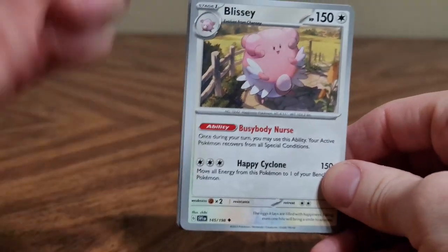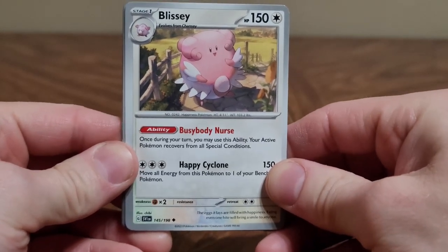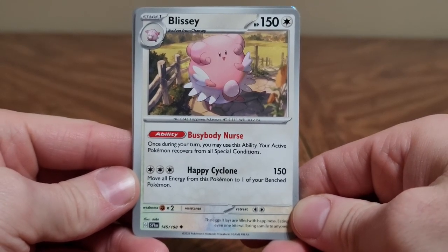I mean, there's eight of them. No, the poison steel type. Oh, this is a Blissey. I mean, yeah, obviously. It's a very nice Blissey. Busybody Nurse. Kind of strong, actually. Ah, the happiest cyclone.